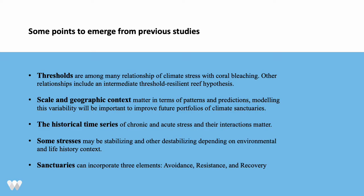Some things that I think emerge from this work is that threshold models are among the many relationships of coral stress with bleaching. They're not always deadly. They can be stabilizing effects on coral cover. That's something that hasn't really been thought about well, but I think that's a viable hypothesis. A lot of geographic context in the results, and therefore there is a need for models to contain more of that complexity in space and time.